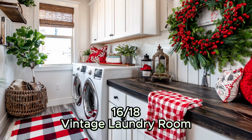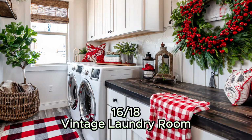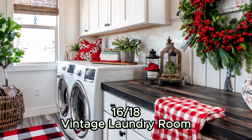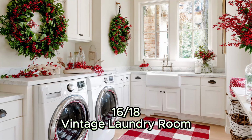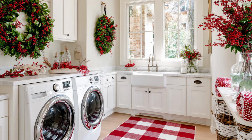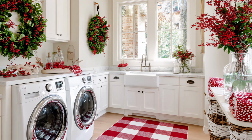Vintage laundry room. Add festive charm to your laundry room with vintage decor. Use red and white striped bins for storage. Place a wooden shelf with vintage jars filled with red and white ribbons for a practical yet festive touch.